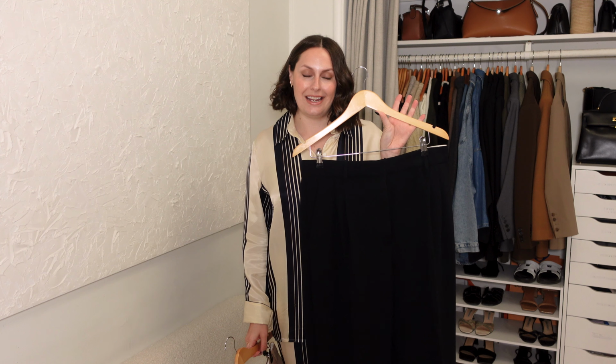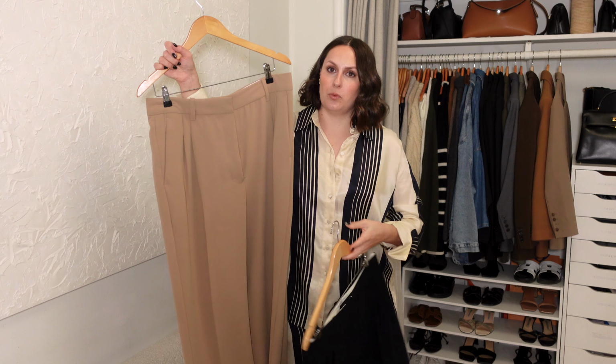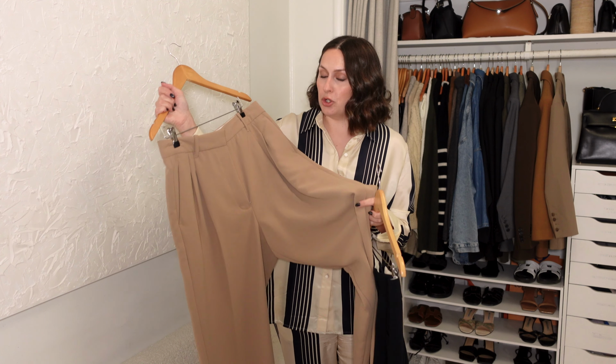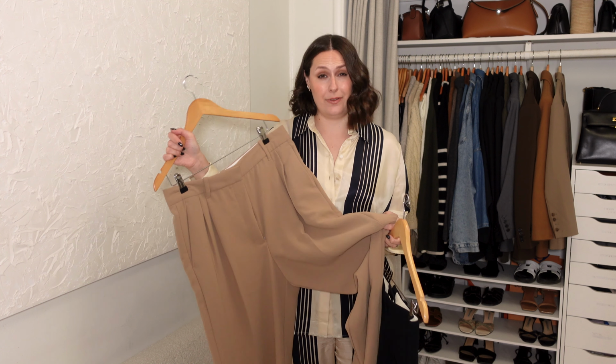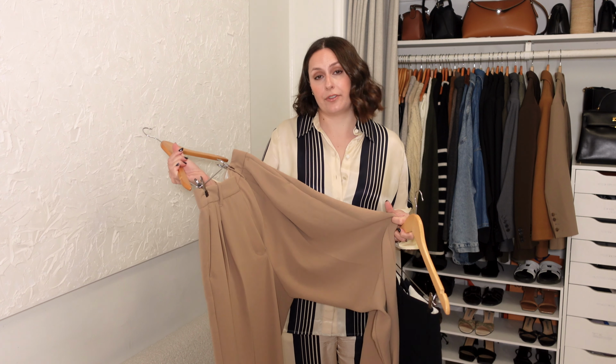I feel like it's such a good staple in your wardrobe. I wear these with t-shirts and trainers. I wear them with the little Hermes sandals you saw. I wear them with my Toteme heels. I wear them in so many ways. And again, this is one of the trousers that you can get in I think over 12 different shades, as well as different fabrics.